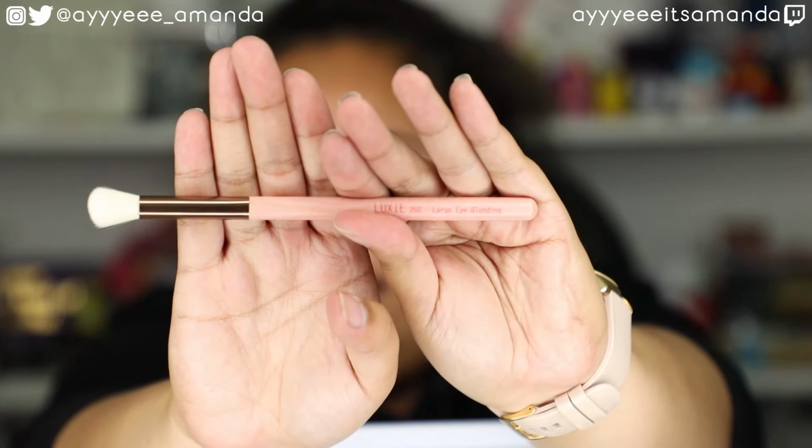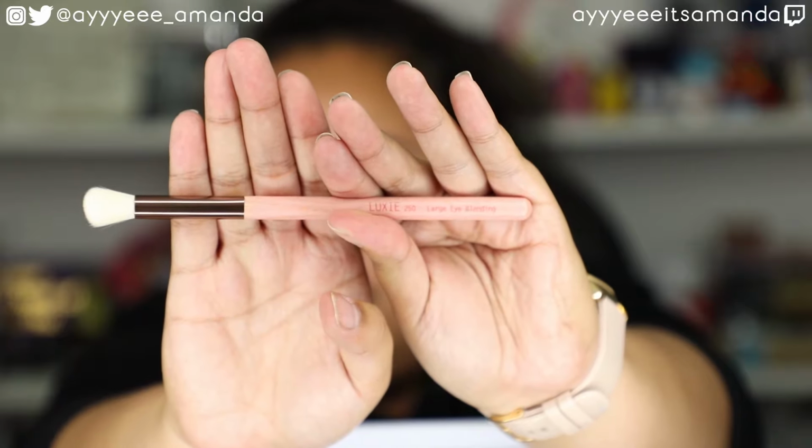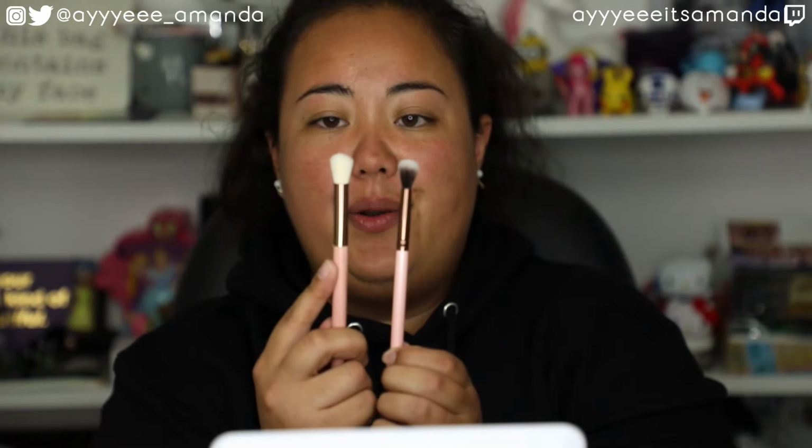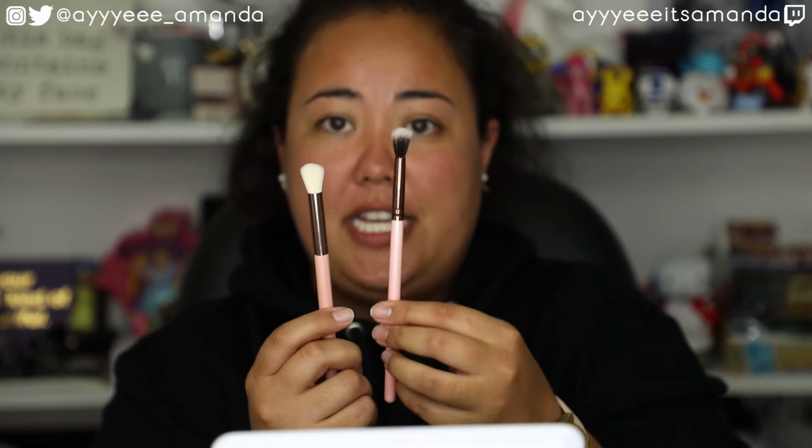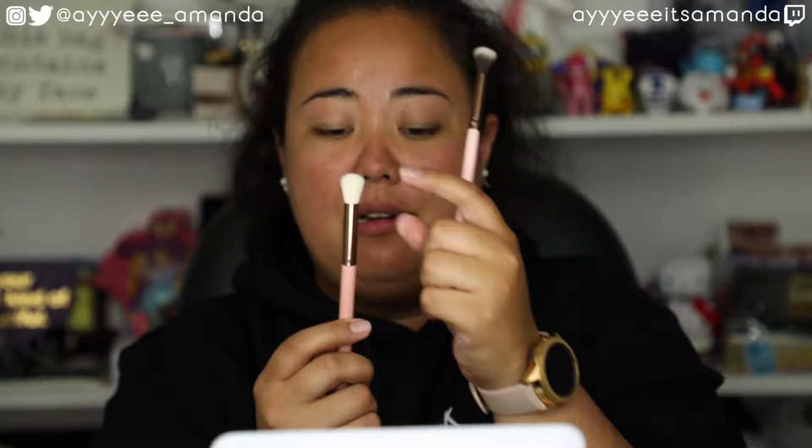And then we have a LUXIE 250 large eye blending brush. I'm a tad worried about this large blending brush compared to my LUXIE 205 taper blending. I just feel like this is going to be a little bit monstrous for my hooded eyes. I typically like to use this 205. I think this one fits my eye shape a little bit better, but we'll still give it a chance. I have set aside some extra LUXIE brushes from my collection because I figured we got LUXIE brushes in our box, so I might as well use LUXIE brushes throughout this whole video.